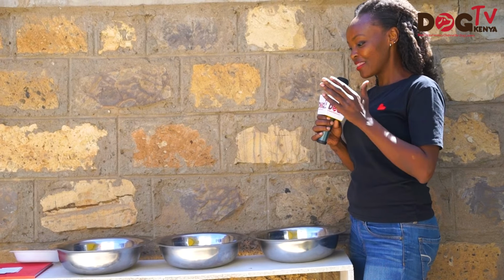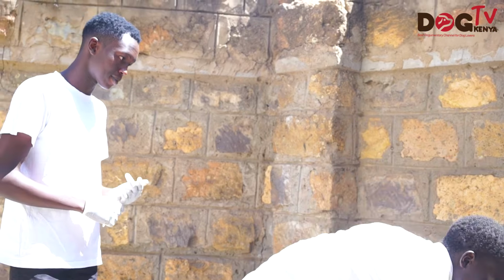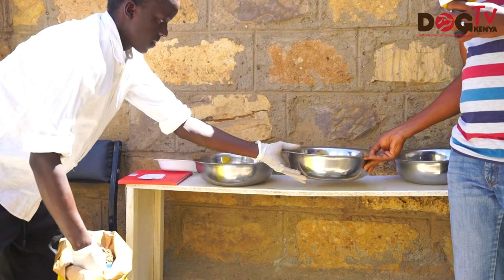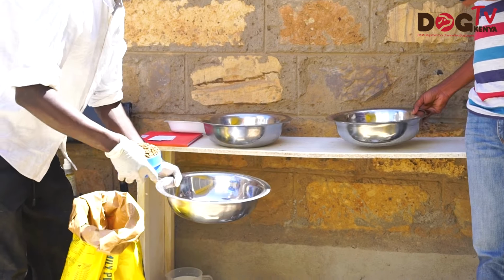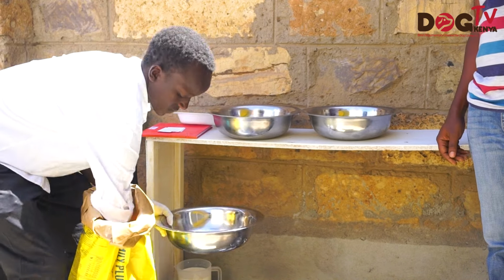Let's see. Hello, guys. Kindly let me introduce you to Moses. We are feeding the dogs. The other guy there is Steve. He's also going to help him. So as you can see, we give them our pellets in the morning. Not a very big serving, just that serving is enough.